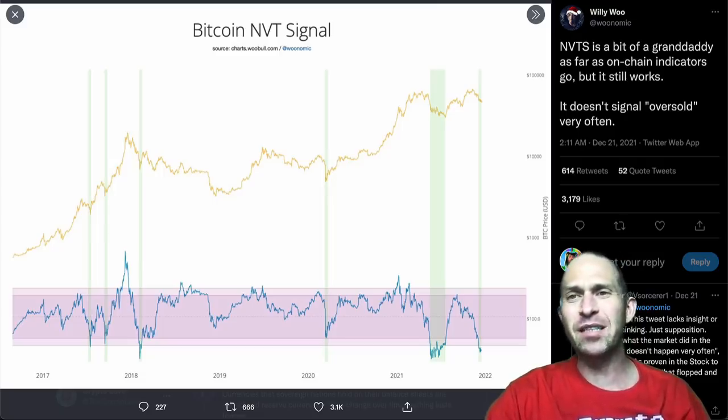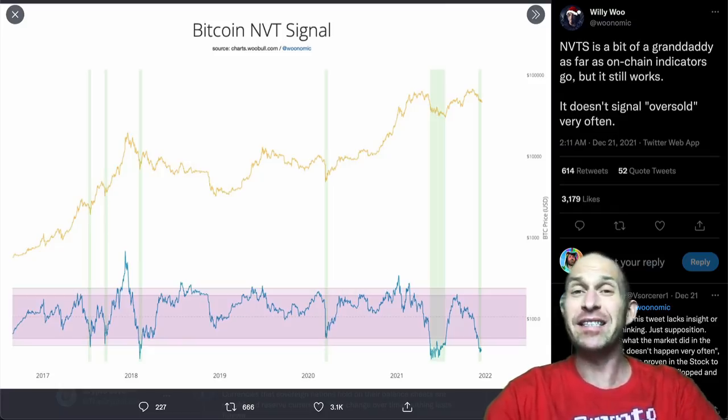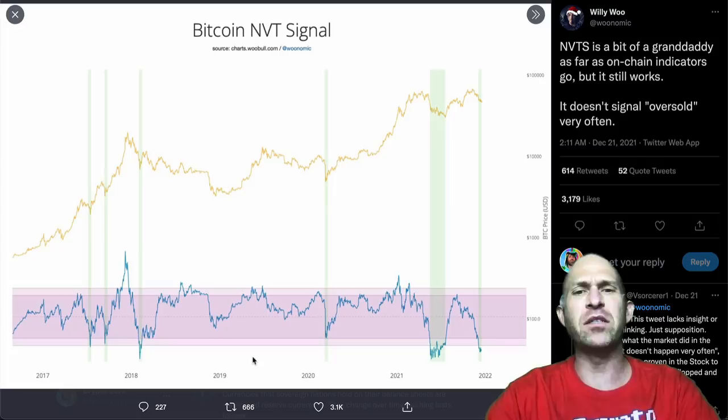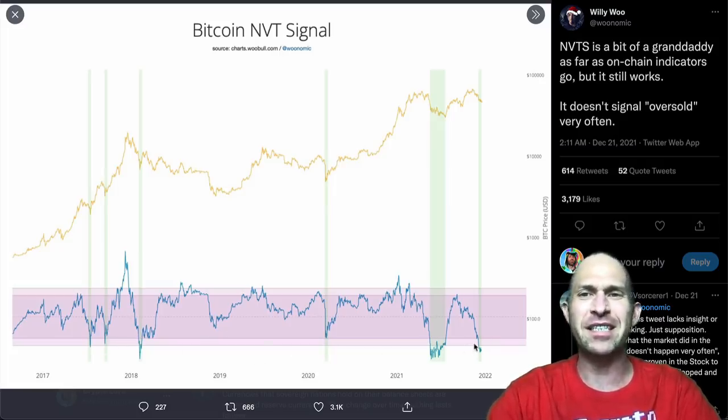And Willy Woo posted this one the other day. Even the NVT signal, which is a granddaddy as far as on-chain indicators go, it still works. It often does not show oversold as much as it's showing right now. We can see all the way down here, extremely oversold, like when Bitcoin was at $30,000, like when it was at $3,000 or $4,000 of COVID, like when it was at these much lower points previously. You can see over the past 4 or 5 years, there's only been about 6 signals there, period.